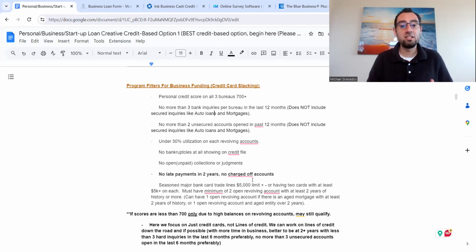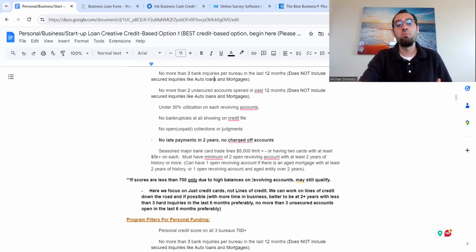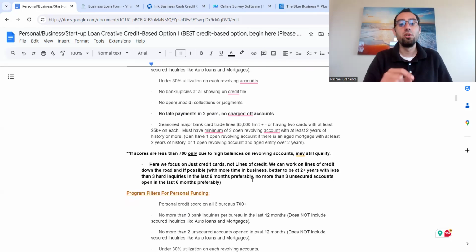You'll see as well, this does not include secured inquiries like auto loans and mortgages for a majority of the time, I'll say. No more than 2 unsecured accounts opened in the past 12 months, which does not include secured inquiries like auto loans and mortgages, usually the case. Under 30% utilization on each revolving account, and no bankruptcies at all showing on your credit file. At all, showing at all.